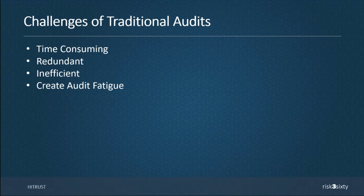I wanted to lead off by talking about some of the challenges of traditional audits. When I refer to traditional audits, I'm referring to a situation where you have to comply with multiple frameworks, be that SOC 2, ISO 27001, PCI, or a similar type of framework, and you treat each of those frameworks as its own siloed activity. That type of situation is very inefficient. There's a lot of redundant tasks. It can be very time consuming. And overall, it just leads to a high level of audit fatigue.